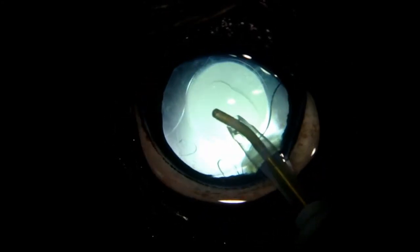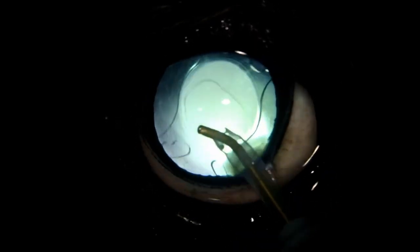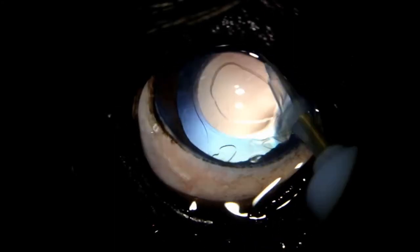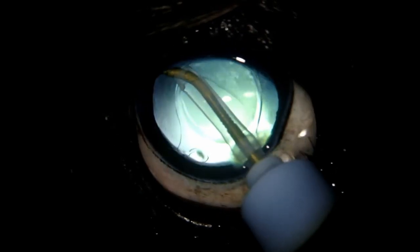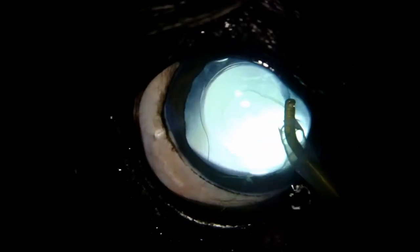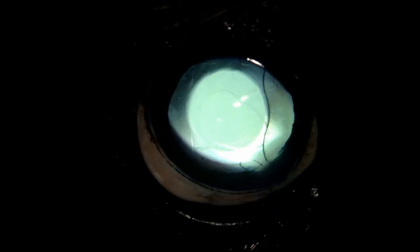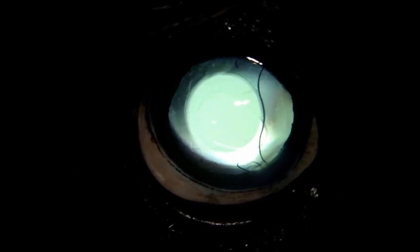A little bit more aspiration here. There's some cortical material left. The posterior capsule looks very good, very nice. It's very transparent. Nice. We're about done here. So put some stitches on the cornea.